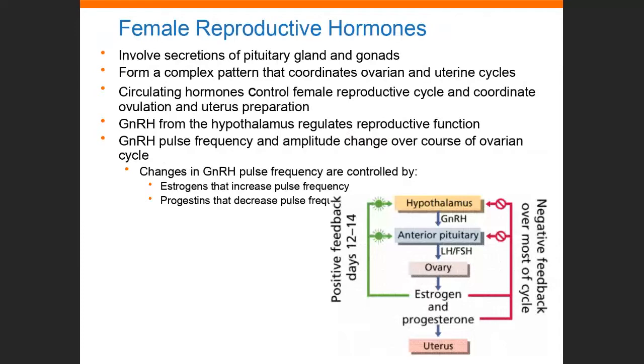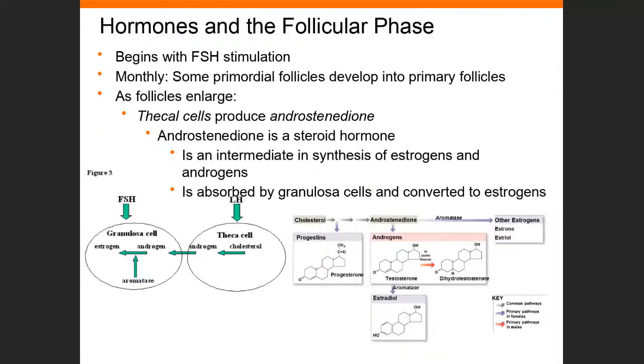We've hit these hormones, I hope, sufficiently enough to help you. And again, we've hit the hormones, both the male and the female side, to help you understand how you get estrogen, how you get progesterone, how you get testosterone. In the female, there are some testosterones made. You can see the thecal cells make cholesterol to androgen. The androgens become converted to estrogen.